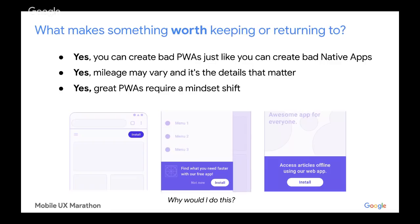So what I mean by a mindset shift is that we don't see many sites right now who are PWAs who necessarily think about how users experience this brand differently. On the bottom, you see a couple of examples of what an install button on the web, outside of an app store, might look like, enabled by PWAs. But the question is, when the user sees a call to action like this, like install or save to home screen, why would they do this? And one of the common examples is maybe in an airline.